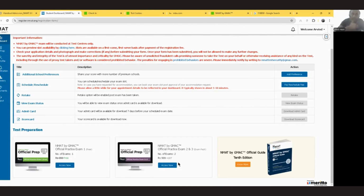One, the book is absolutely not worthwhile. And then you also get one free practice exam. See, this book is not worthwhile, and these two additional exams are also not worthwhile. This one practice exam is available here. Anytime you want to take this test, you can. This is like a free mock.